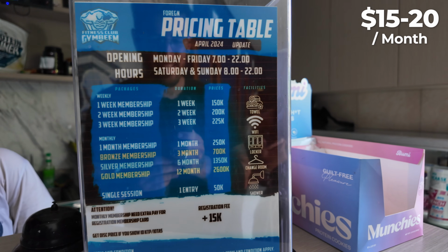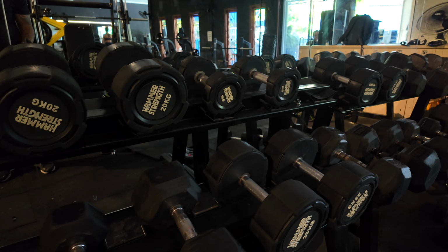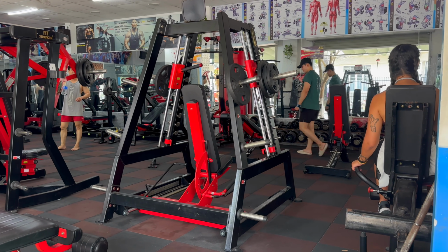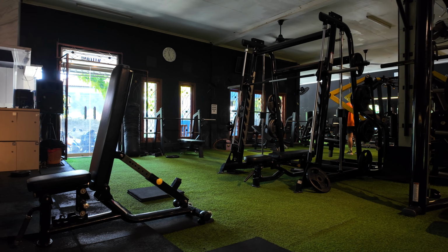You're looking at $15 to $20 a month at most places, and you'll get solid gear, AC, and a clean spot to train. So both cities make it easy to stay active. Da Nang gives you beach access and cheaper gyms. Bali's got better gyms overall, but fewer outdoor exercise options.